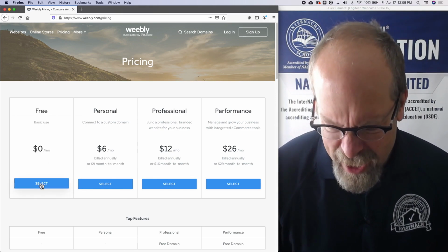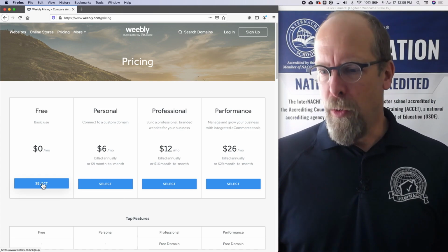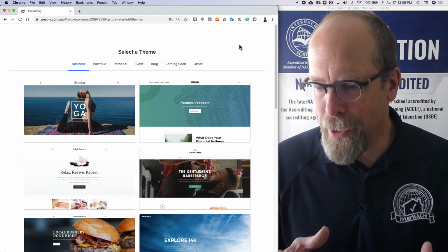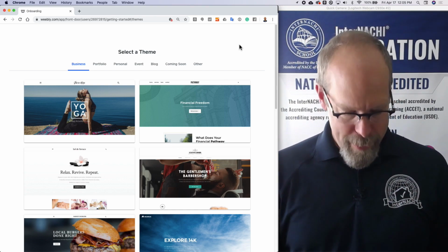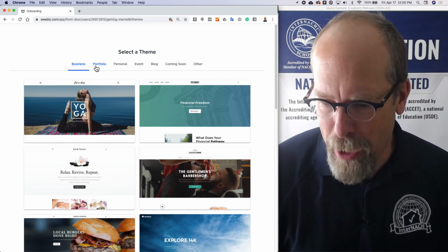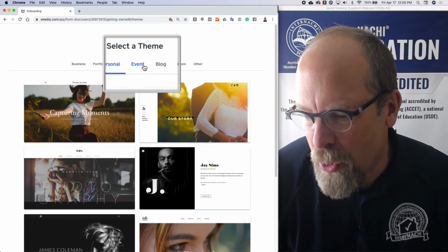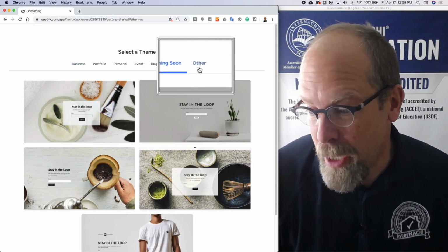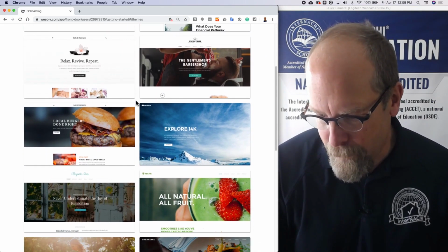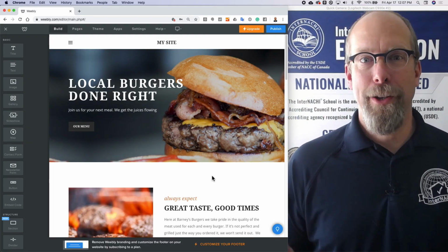So if you clicked the select button to do the free one, let's go into a free Weebly package here. Now we're in the templates and you select a theme. And when you select a theme, you get the template and you can tweak around with it. So here's some themes like business, portfolio, personal, event, a blog, coming soon, or other things. So let's just select business and then you select one of these. I like the burger one. Select burgers. Okay, so here's the template.